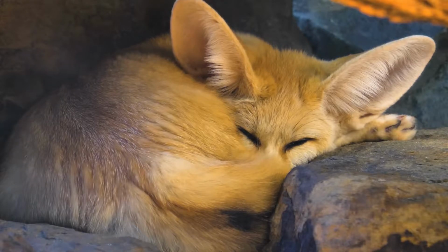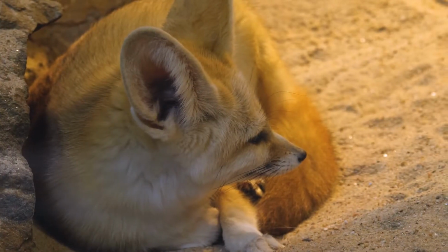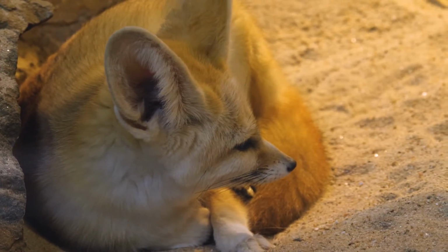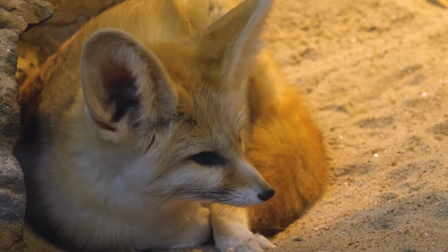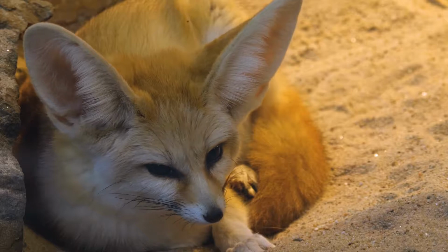Fur coat. Fennec fox coats are made to aid in body temperature regulation as well. They are effectively insulated, which reduces the rate of change in both hot and cold body temperature. Additionally, their light coloring allows their fur to reflect the sun.